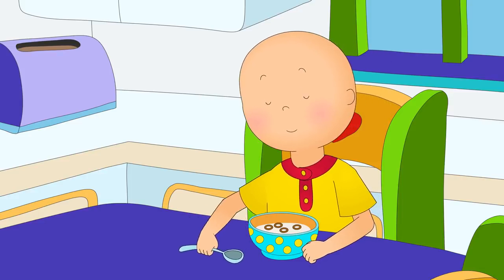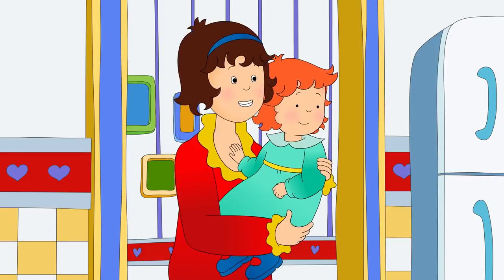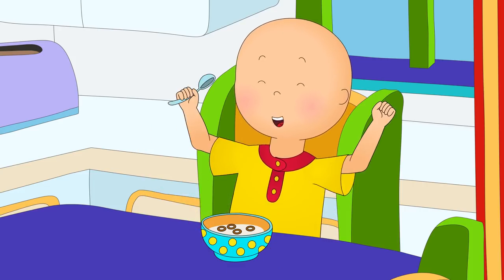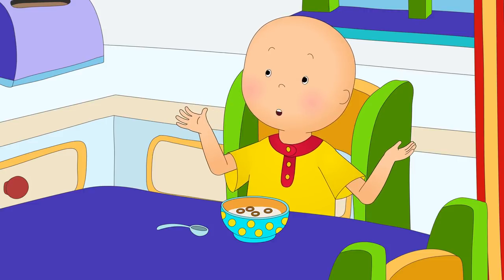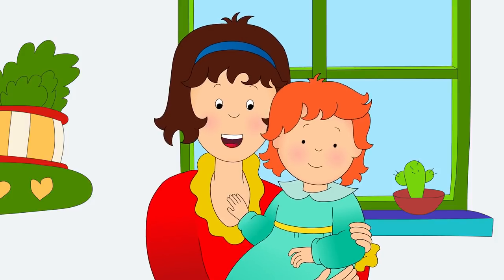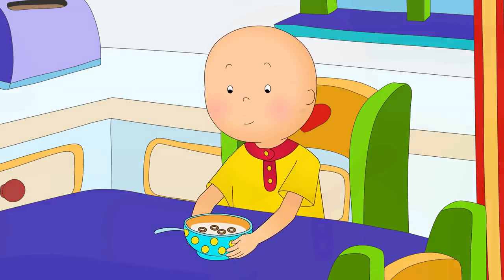He couldn't stop thinking about it. I heard someone is going on a bus ride today. I'm so excited, Mommy! Bus! Beep, beep! I want to make something special for Mr. Billy, the bus driver, to thank him. Maybe you should draw him something. Caillou thought that was a great idea.